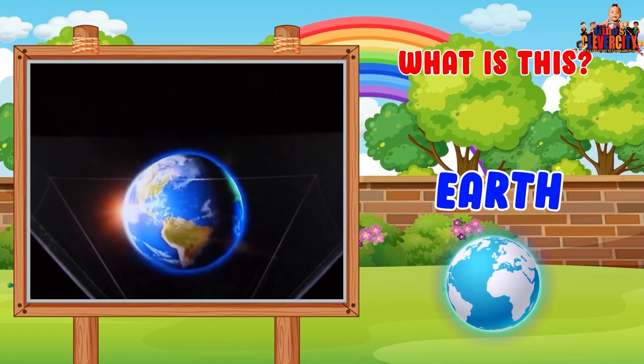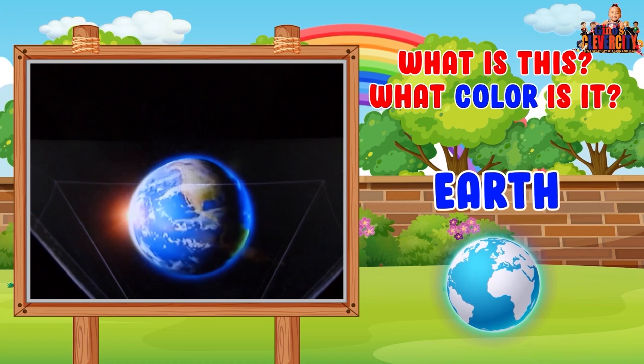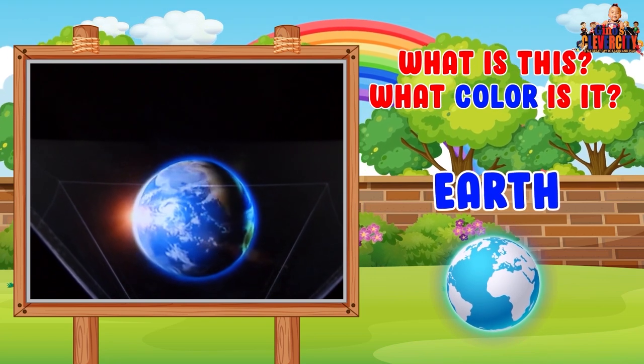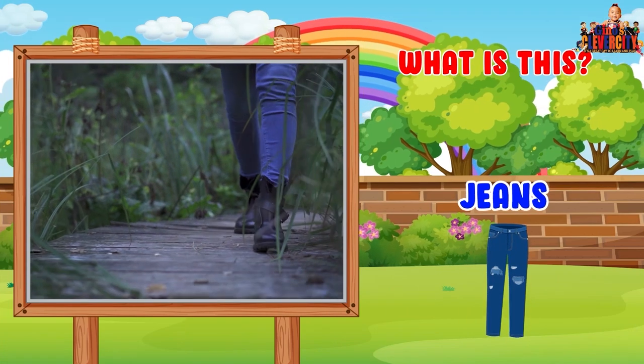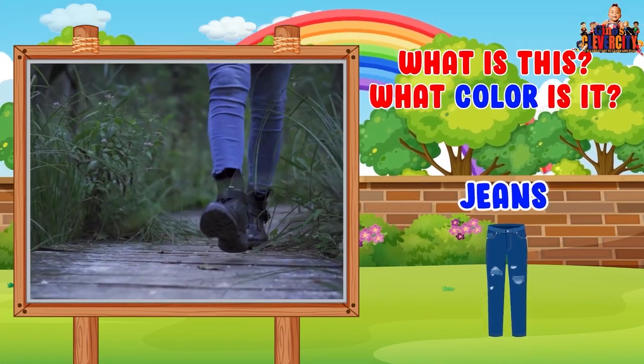What is this? Earth. What color is it? Blue. What is this? Jeans. What color is it? Blue.